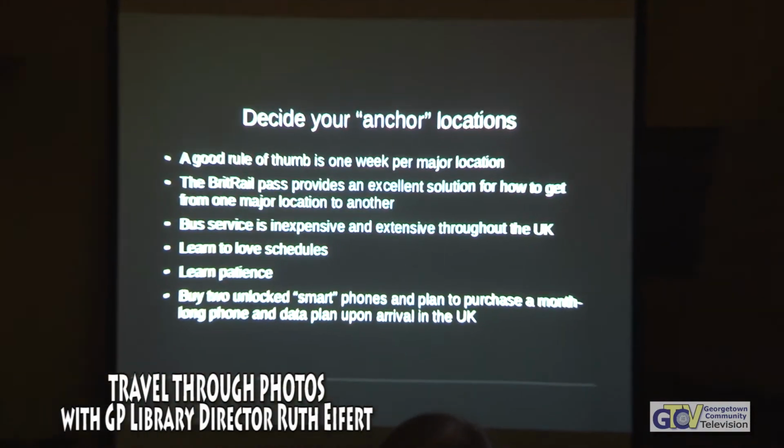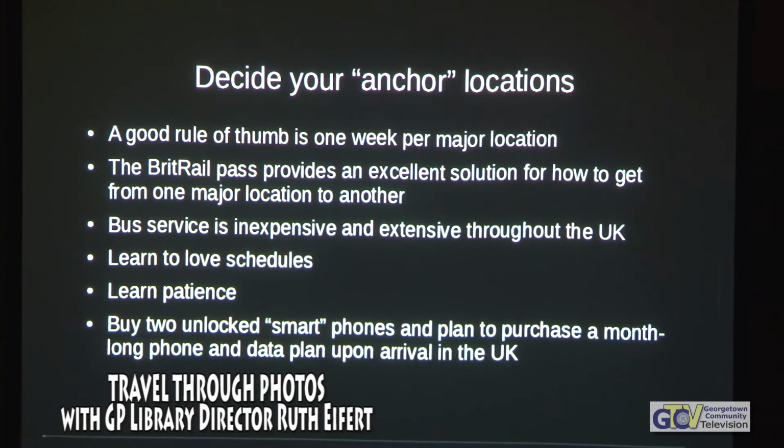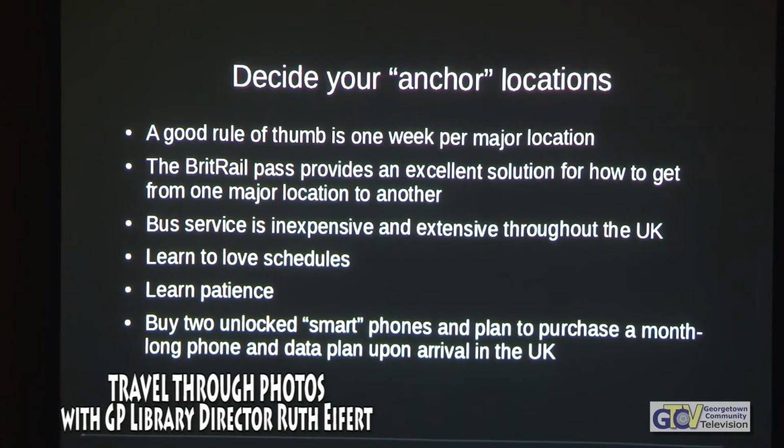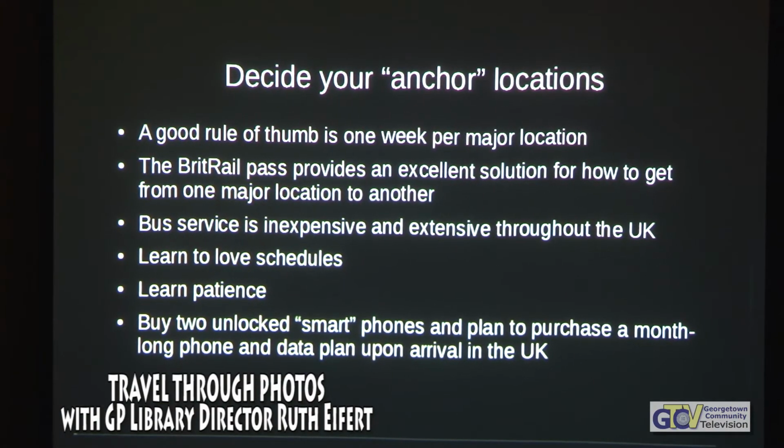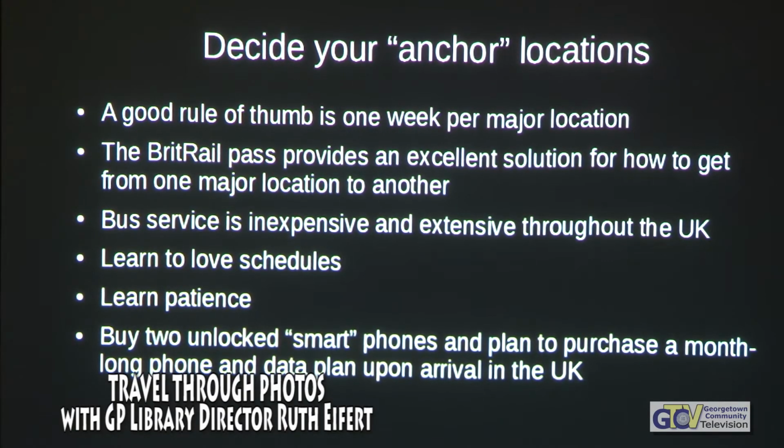Learn to love schedules. Being a librarian, I organize things. I love schedules. I think they're wonderful. You can find them all online. We actually purchased 2 smartphones to take with us, and we purchased a 1-month data plan when we got there.